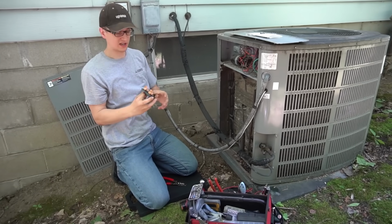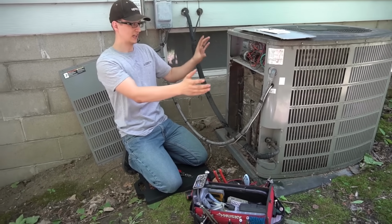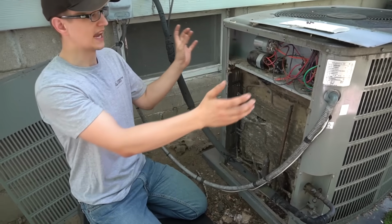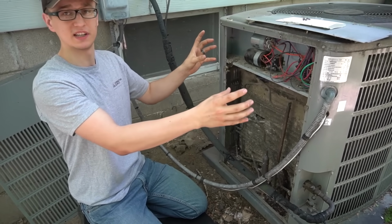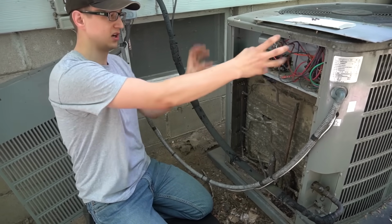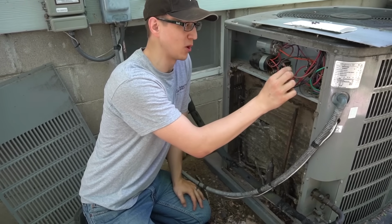For the time being, let's go ahead and disconnect the disconnect because I don't want this thing running while I'm talking. But as I was saying, sometimes they'll have a mouse nest in here, and the mice, they like to chew up wires. And if you open up your unit and you see a big chunk of insulation and leaves and twigs and whatever, just blow it out with some compressed air, or just put on some gloves and pull everything out. And then investigate for any chewed up wires or broken wires.